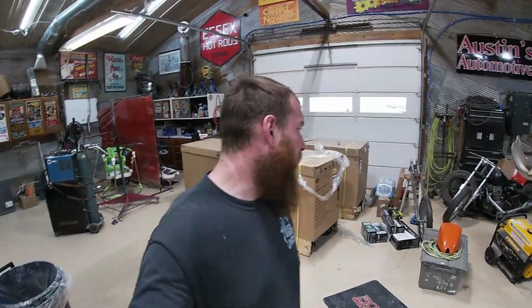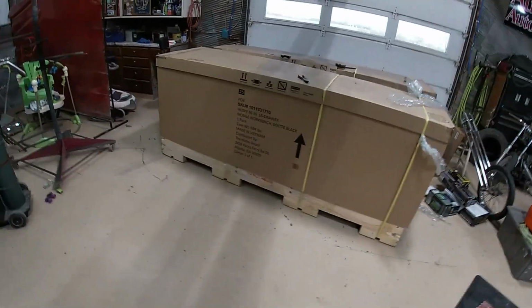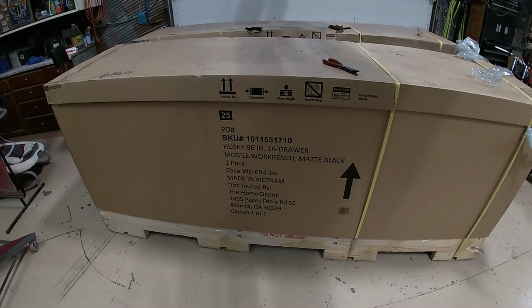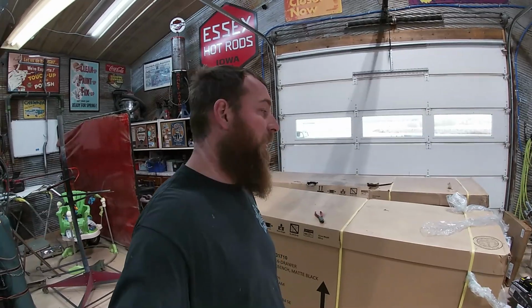All right, we're back in the shop. Anybody catch what we got? Well, I'll just let you see. Here we got two 96-inch Husky toolboxes. Yeah, that's 16 feet of toolbox.